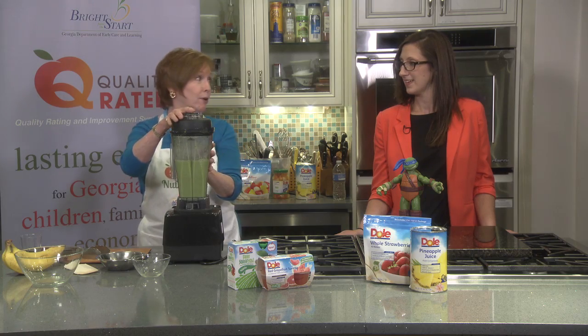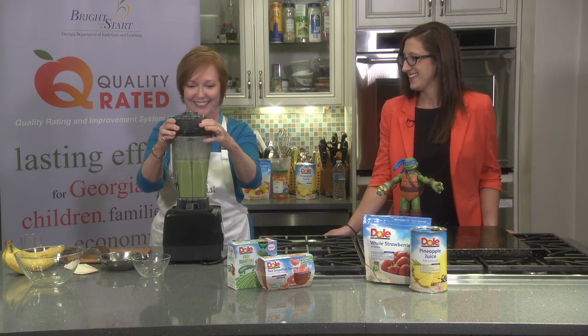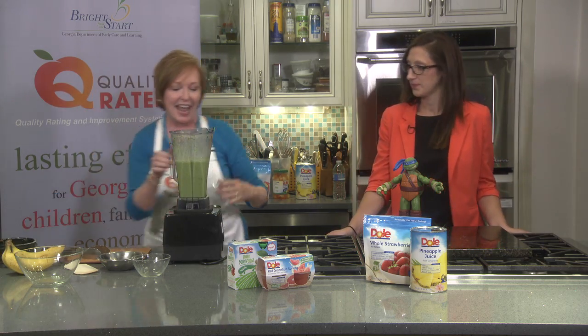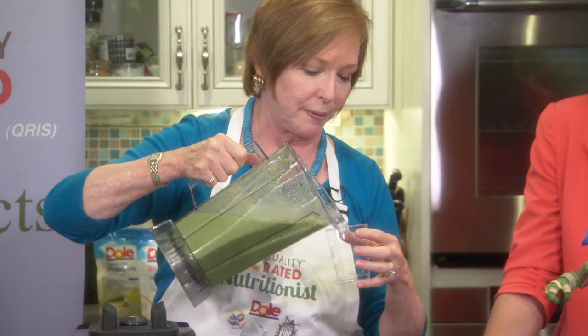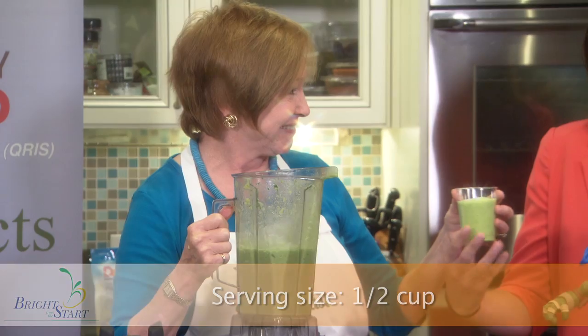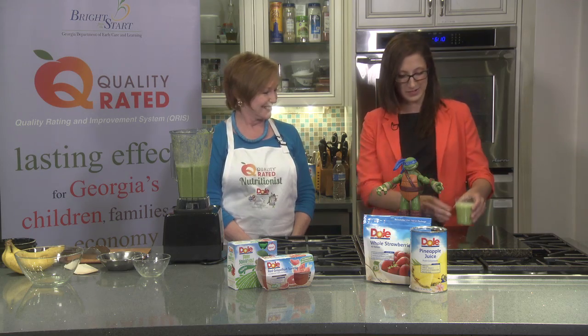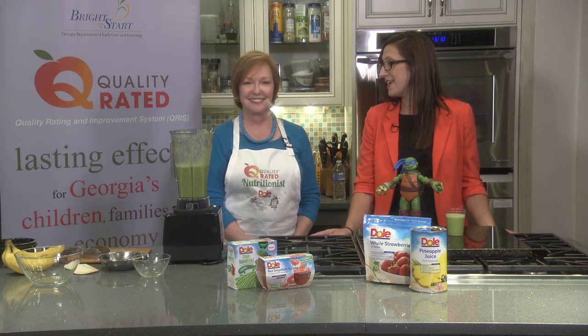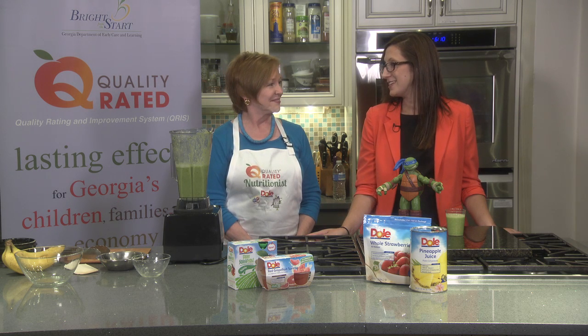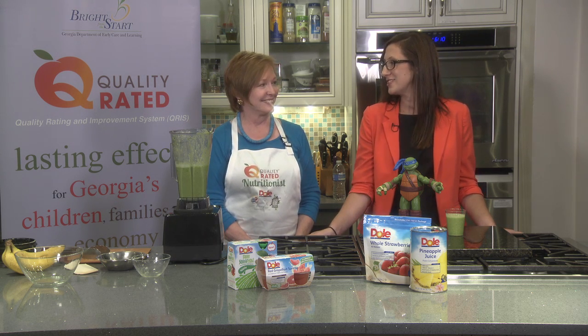And there you have it, perfect cooking. Excellent. Let's pour that out and see what it looks like. All right. And the serving size is 1/2 cup. And there you go. Wonderful, that looks excellent. Thank you so much for bringing this in today and making this recipe. I think we just need to clean everything up and we will bring in our celebrity judges to do a taste test between you and Commissioner Jacobs.